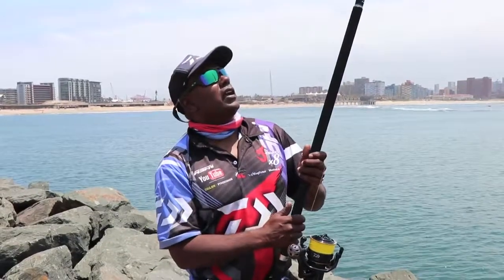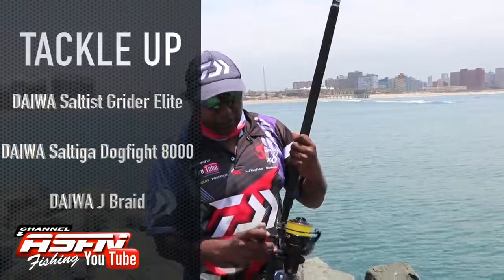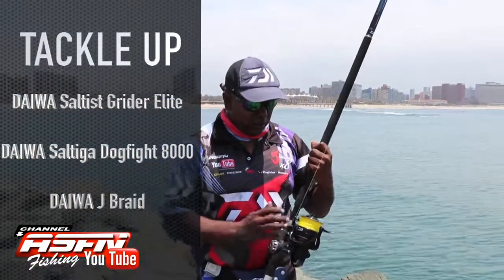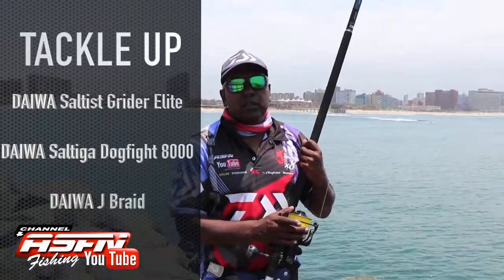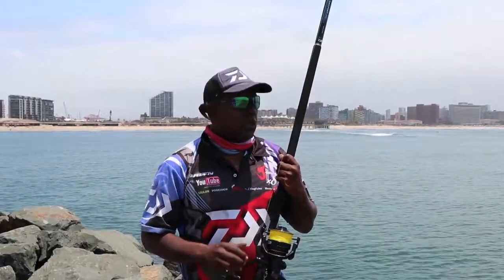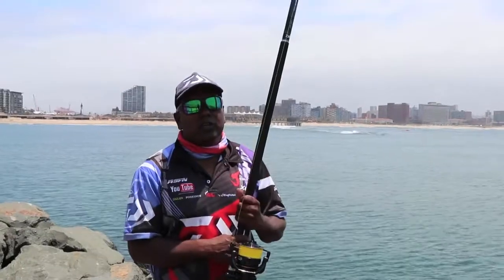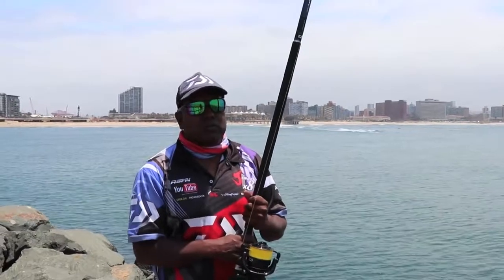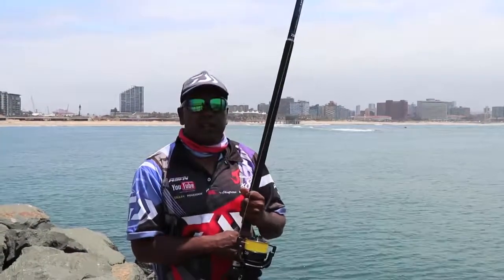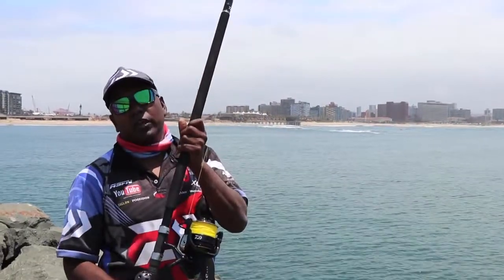So I'm fishing with my Saltus Grinder Elite, my Dogfight 8000, and you can see Daiwa braid. The only things that we can fish with, and this did the job last night on these bricks. This rod and this reel combo worked like a machine. 10 minutes, every fish was on the brick, landed. So yeah guys, Daiwa Dogfight, Grinder lead is the way to go.